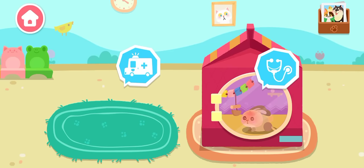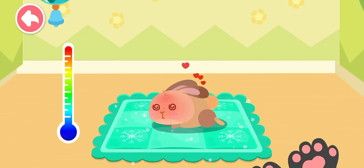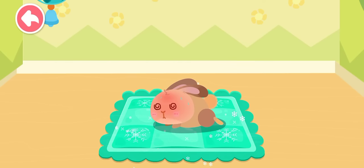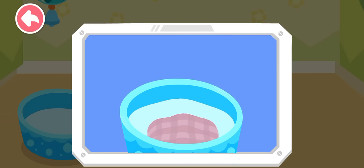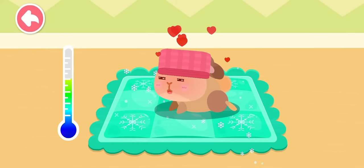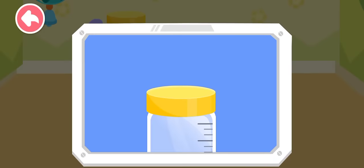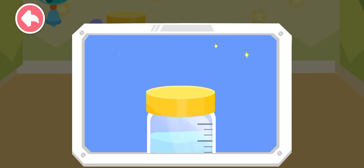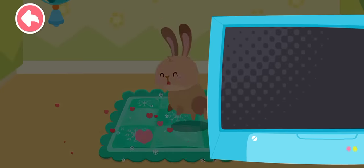Let's see how we can help them. The rabbit got sunstroke. A cooling panel will help cool the rabbit. Put a wet towel on the rabbit's head and it will feel much better. Let's put the wet towel on its head. And give it some water. Great! The rabbit is hopping again, and it's so adorable!